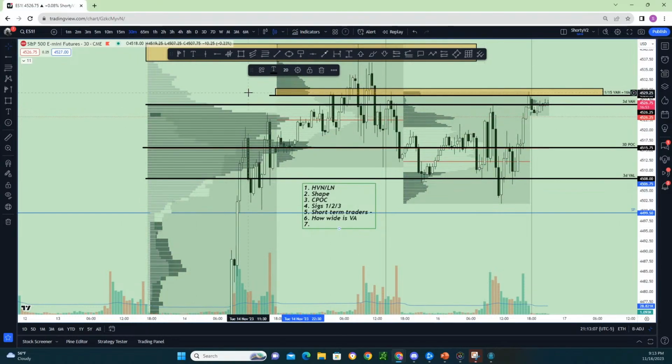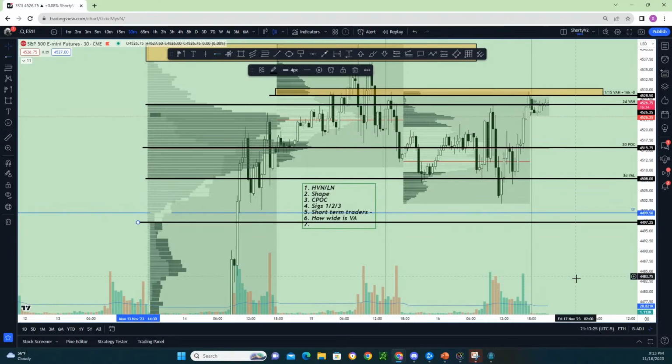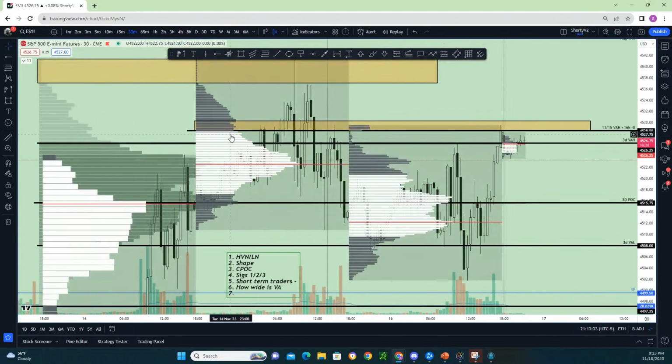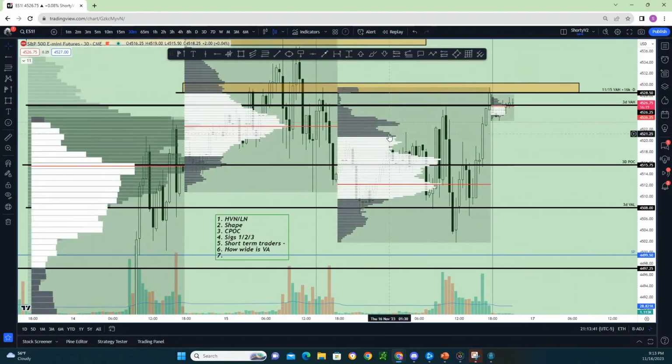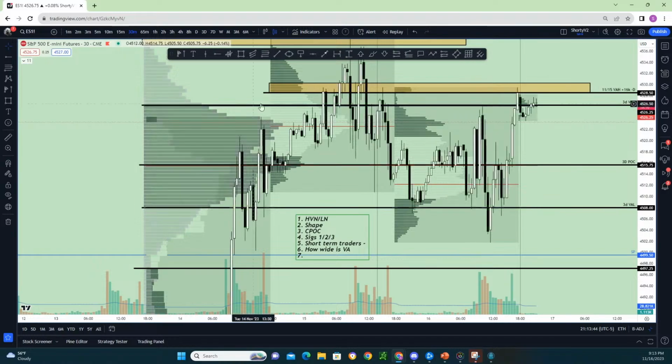You guys remember when we talked about when you have a 3-day or more than 2-day balance? Pay attention to how many value area highs are above the first sig, how many value area lows are below the first sig. You guys recall that? Well, you have all the value area highs below the first sig. No, so you have only one above and one below. Yeah, you have one here, and then the value area low is here, and I would say you're deviating more right now to a pretty good balance.